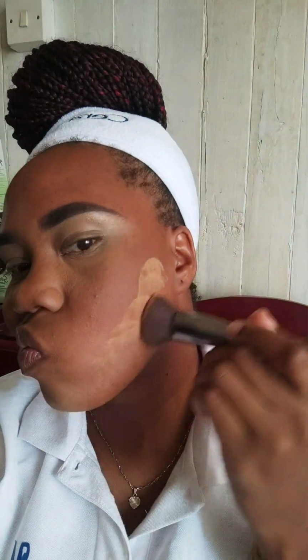As you can see, my face looks like it's already set, doesn't it? Of course, because that is how good the foundation is from Revlon. So I don't like to go out there without setting the face though. Even though it looks set, I'm still gonna set it. And I'm gonna do it with the number 35 Maybelline Fit Me Loose Translucent Powder.